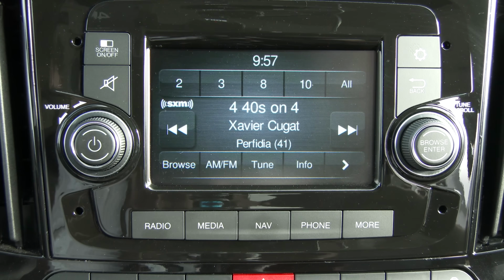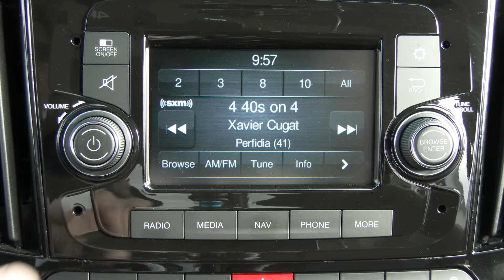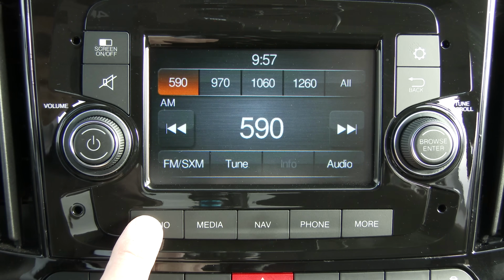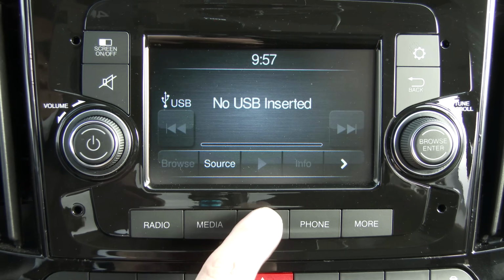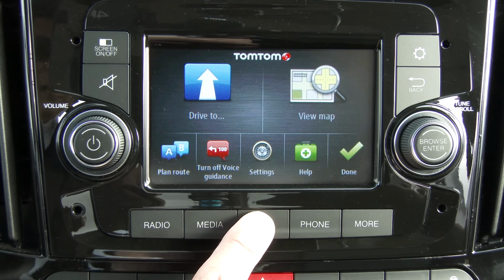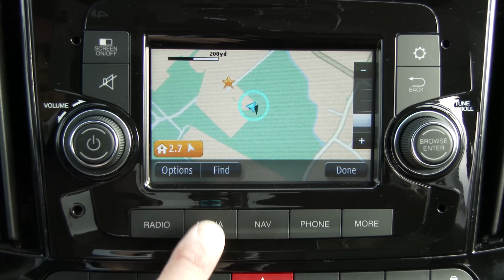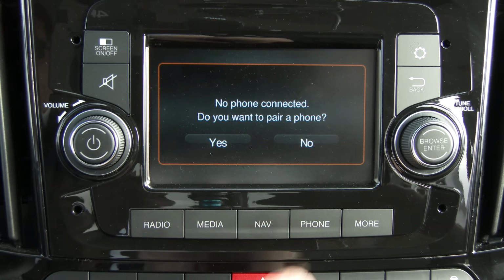Even though the 5-inch Uconnect system runs on a different operating system than the larger Uconnects, it looks very, very similar. Right here, we're on the satellite radio. Pressing that radio button, you can transfer to AM or FM. We have a full media interface, full USB and iPod integration. Navigation is by TomTom in this system. We have a fairly decent map. System is a little bit slower to load than some of the larger systems. We also have a full-featured Bluetooth phone interface. We don't have a phone connected right now, of course.